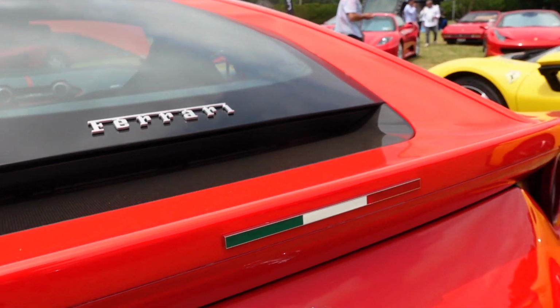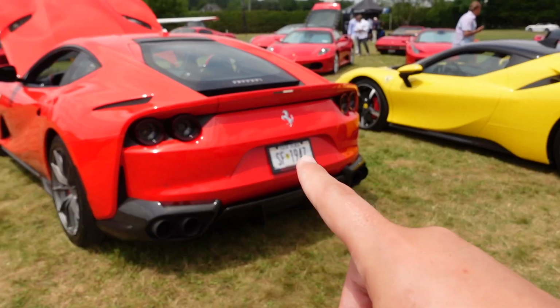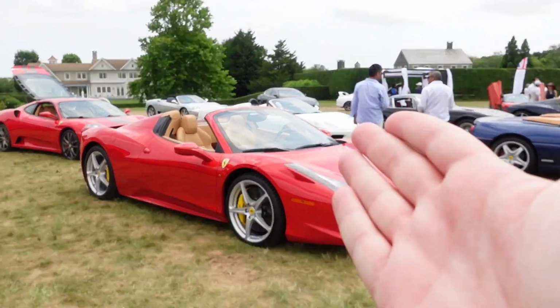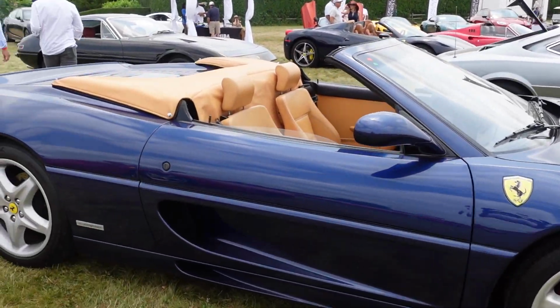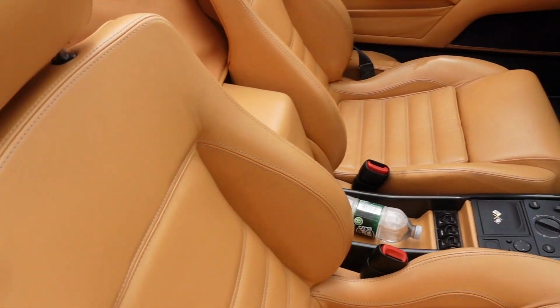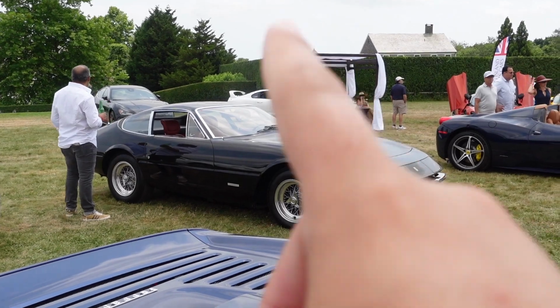The Italian flag badge for the back of the car. And I love that plate. Scuderia Ferrari, 1947, the year the company was founded. We've got yet another 458 Spider and an F355 Spider in blue Tour de France. This is John's car. Tan interior with like this baby blue stitching. It's really nice. A Ferrari Daytona.